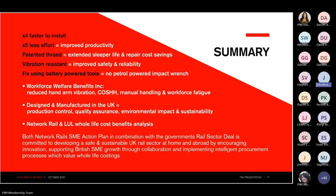SME action plan, in combination with the government's rail sector deal, is committed to developing a safe and sustainable UK rail sector at home and abroad by encouraging innovation, supporting British SME growth through collaboration and implementing intelligent procurement processes which value whole life costings. And we believe Excalibur screw bolts, and particularly the timber sleeper bolt in this application, do just that. So that is the end of our presentation.